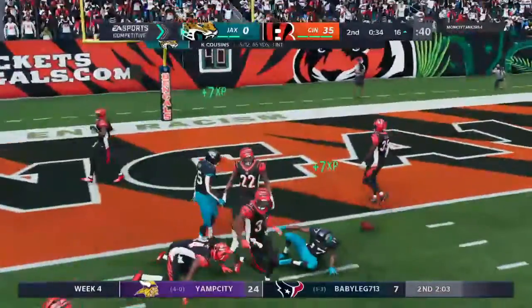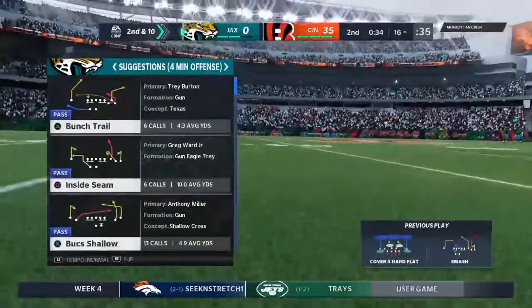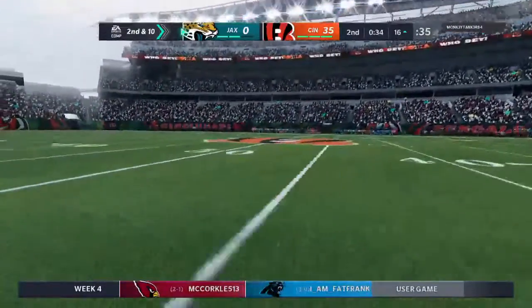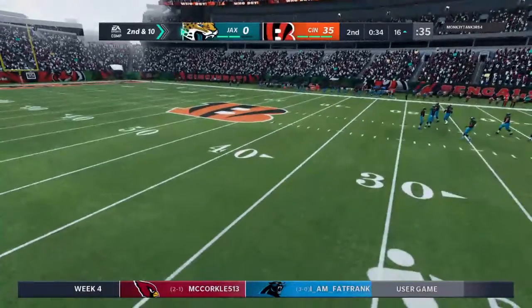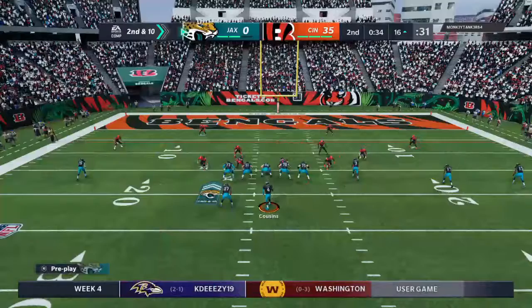From the red zone now, Cousins. Toward the end zone, but that's going to wind up incomplete. That was a touchdown if he could have hung on. Instead, it was a well-timed collision to jar that one free. After the incomplete pass, here now is 2nd and 10.